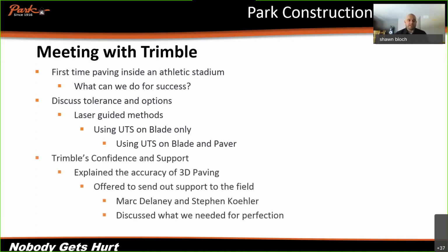So Trimble said that they had been using their 3D paving system on some projects. They did a couple of runways, a NASCAR racetrack, and some roads out in California, and they had a lot of confidence in the software and their machine equipment. So they said that they would offer to send that support for us when we did our paving projects. They sent out Mark Delaney and Stephen Kohler, and they came out and helped us with a practice run, and also were there when we did our paving.